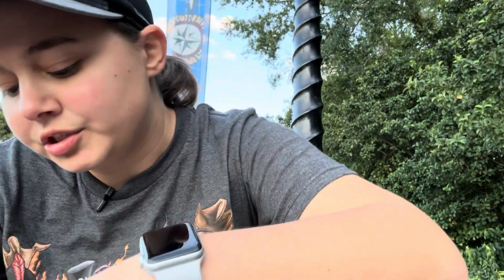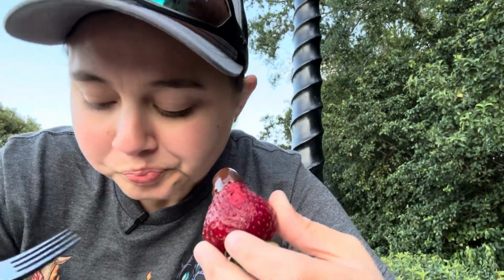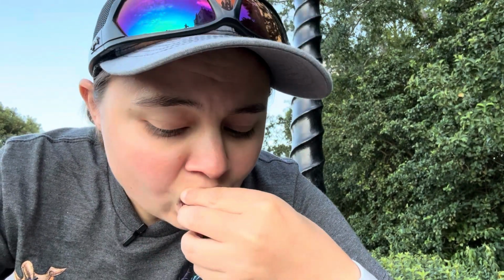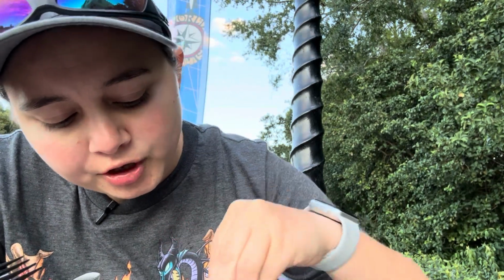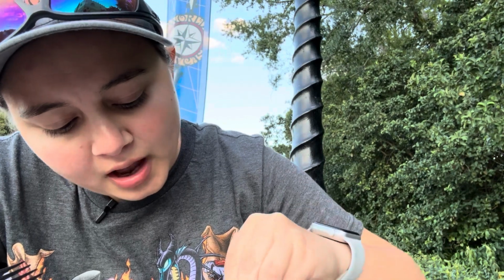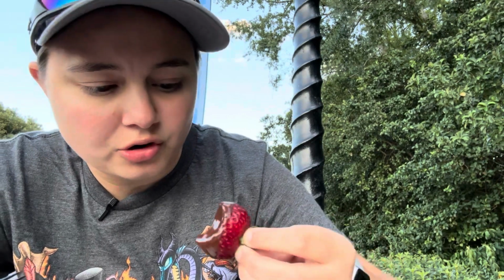Okay. Now let's go with the raspberry. I definitely will be eating all of this. Like I said, it's really hard for me to pass up berries and chocolate. It's like my weakness. I love me some berries and some chocolate. The strawberry and the chocolate does not disappoint at all. And they give you plenty of chocolate. There's tons of chocolate. I'm not going to use it all for sure.